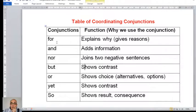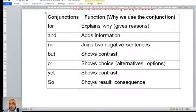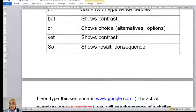So for means because. What does for do? It explains why, or it gives reasons. And adds information. Nor joins two negative sentences, but shows contrast. Contrast means something different in the second sentence from the first sentence. Or shows choice, shows alternatives or options. And yet shows contrast. So shows result or consequence. So look at this table and watch the video again to see how we use these Fanboys conjunctions.